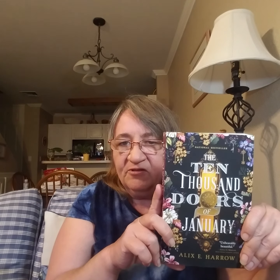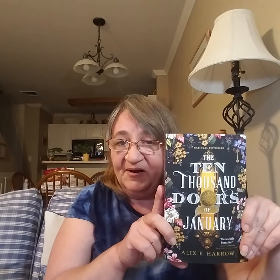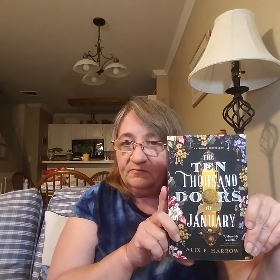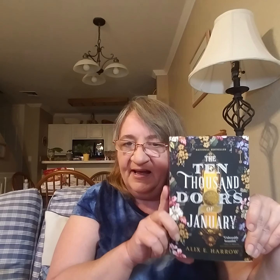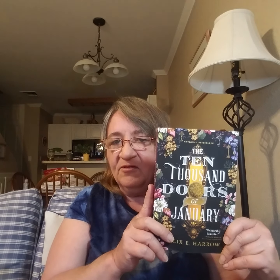I pretty much don't hate any book that I read, but sometimes you're just kind of like, yeah, it's all right. This one is very hard to put down, and highly recommended if you like fantasy, if you like historical fiction, or just something that's so full of imagination and creativity on every page. Like I said, I'm only a third of the way through it, but I'm loving every moment of it. So yeah, The Ten Thousand Doors of January by Alex Harrow. Check it out.